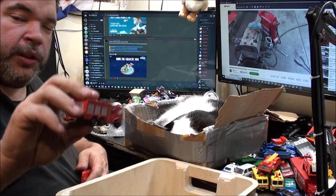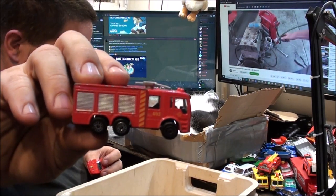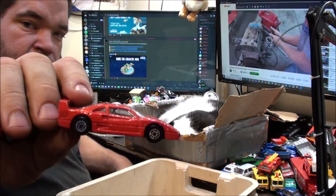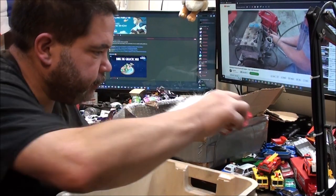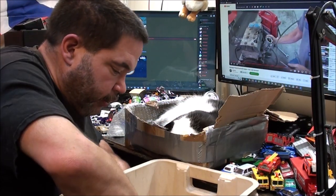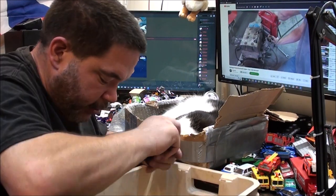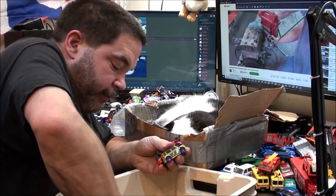M2 Made in China fire truck. That's what it says on the bottom. And a Maisto Ferrari F40. Let's see if I can get the rest of these tiddlers out of here.